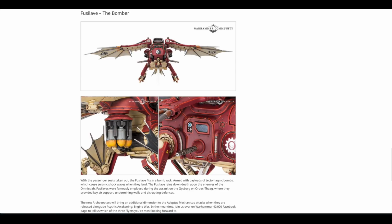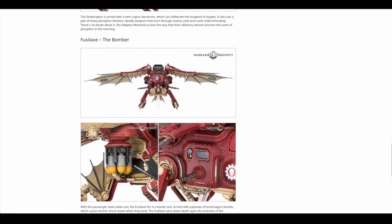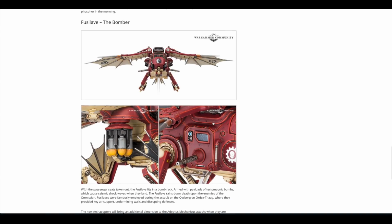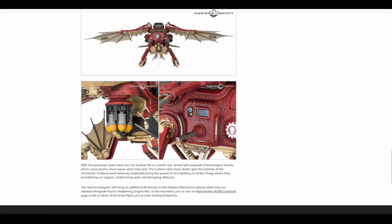This is the main assault craft against ground units. Again, like the Strato Raptor, it's removed the troop transport capability, and you've now got a bomb rack at the back. Very crude looking. It's just bombs that are put on this rack, exposed to the elements behind it. You've got tectomagnetic bombs, which cause seismic shockwaves when they land. Don't know if there's different types of bombs that you can equip it with.